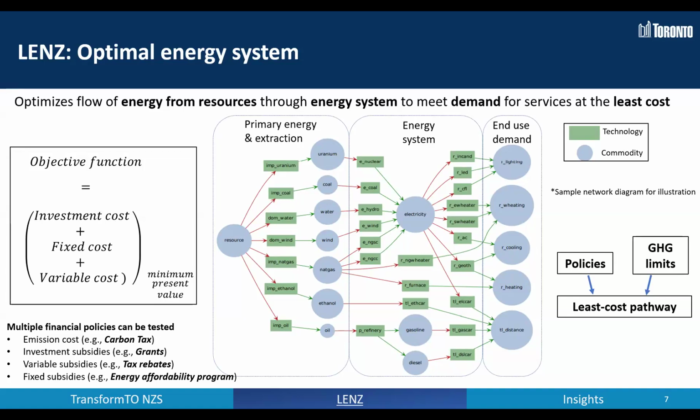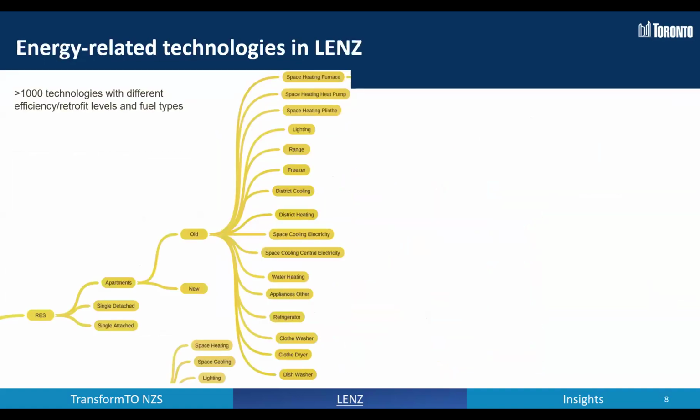And if you look in more detail at what technologies are being covered in LENZ, we cover over 1,000 technologies with different efficiency or retrofit levels and fuel types, right? So here I'm just giving an example of an old residential apartment building. The model covers, for example, from your furnace to lighting to a range to a freezer to your dishwasher to your refrigerators to other appliances that consume energy to a clothes dryer. So basically all the major energy consumers in a building are covered by the model.